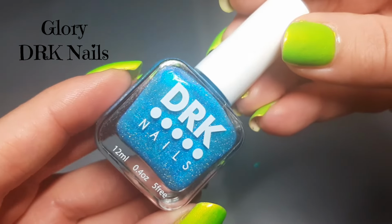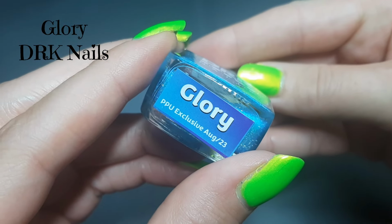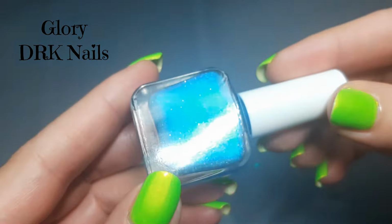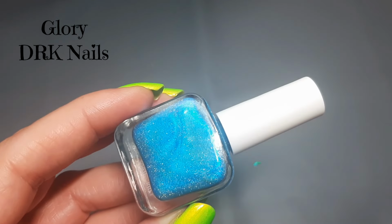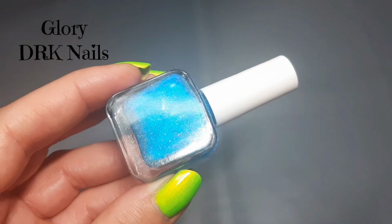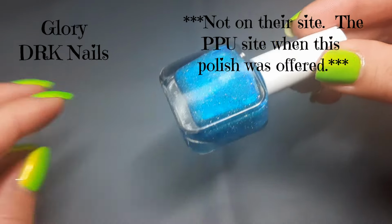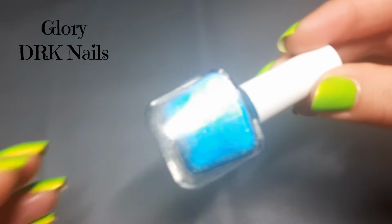So the DRK Nails, this one is called Glory. This came out in August 23. This is the first DRK that I have purchased, and it was just the glow in the pictures. If you go on her site, the glow is just something unreal. I was like, I cannot stop thinking about that glow, so I have to get it.